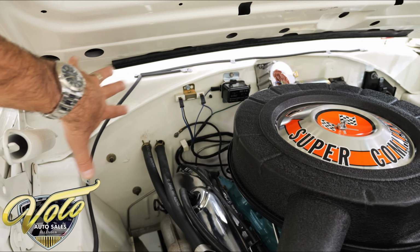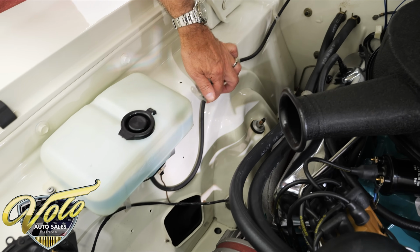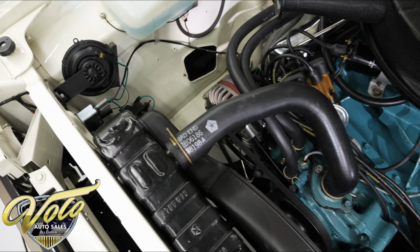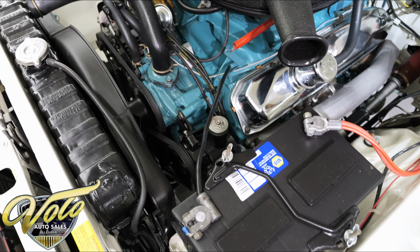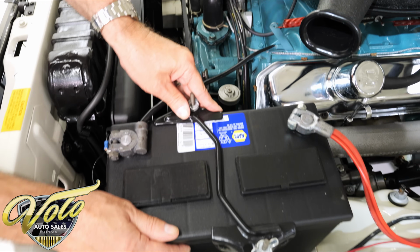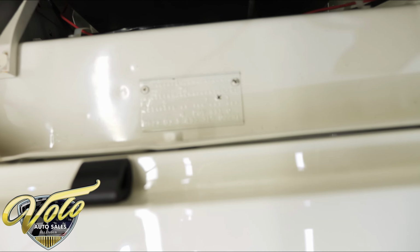Look at the whole engine bay, beautiful gloss white. Has the little clips for the washer hose, the horns, the relay. Everything looks like new. Mopar radiator. Does have power steering. Battery is properly secured. Here's the original fender tag still attached to the car.